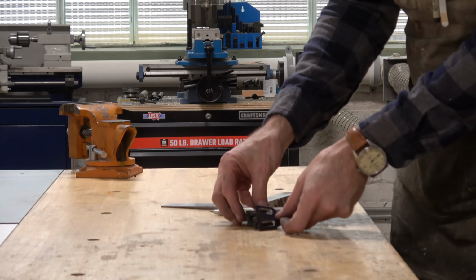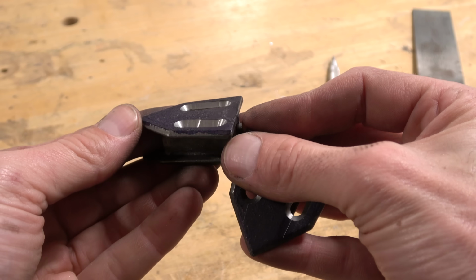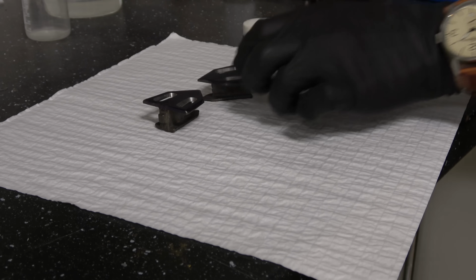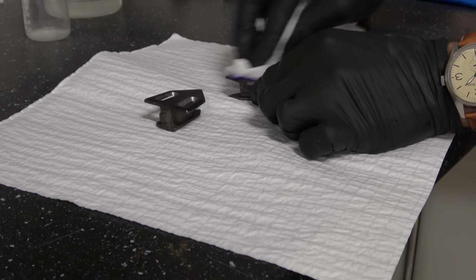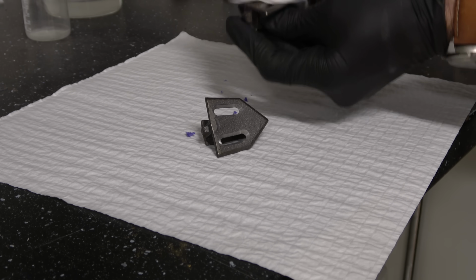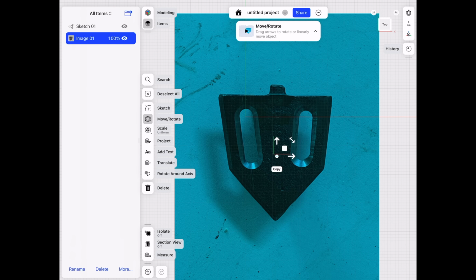So after doing it for all of them, I now have 2 beautifully machined iron keys ready to go into the support and have screws to keep them from getting lost. And then using a little solvent, I can clean off the marking solution and we have 2 keys and we're ready to go. Except we're not, because we're missing 2 more.